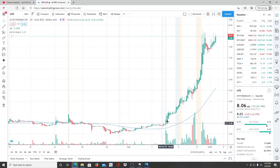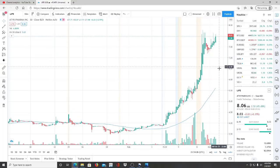And it had already started the run last week. I wanted to look for some consolidation, right? It was around the $3.90 range. On the 3rd, the 4th, it took off. The 5th, it kind of was sitting at $5 and some change. And it took off today again, reaching $8.